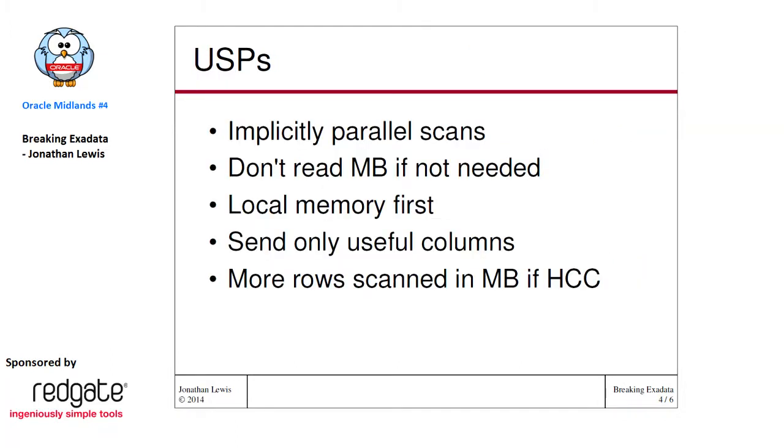So, coming back to the USP bits, why does that particular picture make Exadata so very fast? What does Oracle tell you Exadata can do really quickly, right? Bloody great table scans. Absolutely. Why not? What have we got from our various features there?